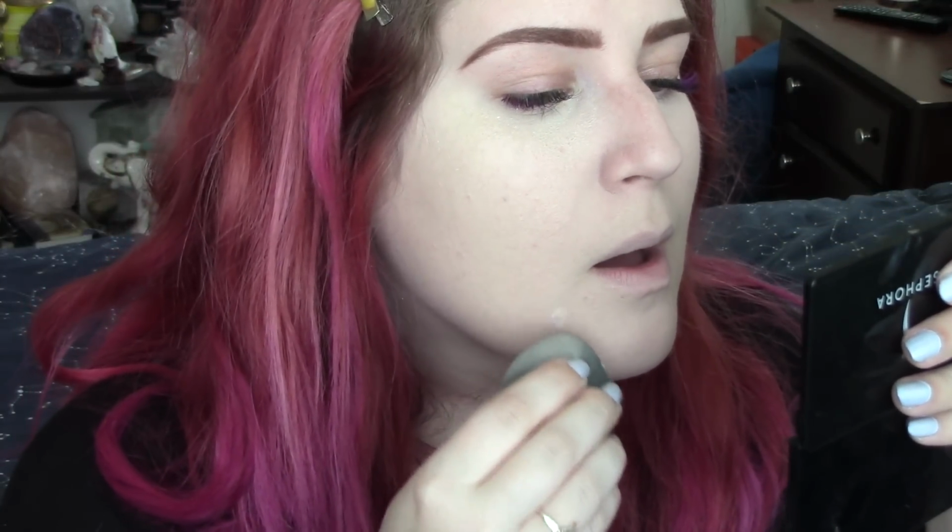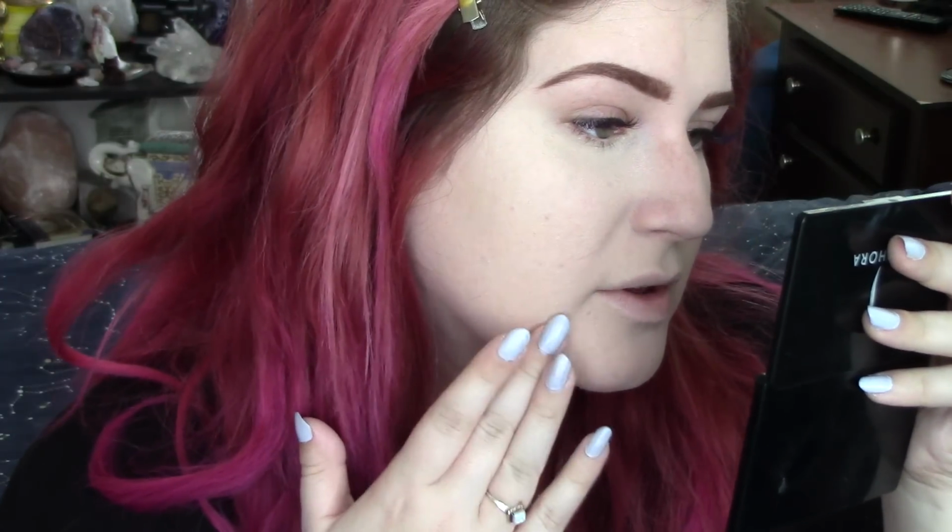Just an itty bitty bit. I'm just going to take this, go over it. Oh, that definitely kind of helped. Kind of not. This isn't really the sponge's fault though. Sometimes sponges just take away a little bit too much coverage with blemishes and stuff. That's not really going to get covered either way, so I'm not too worried about it.